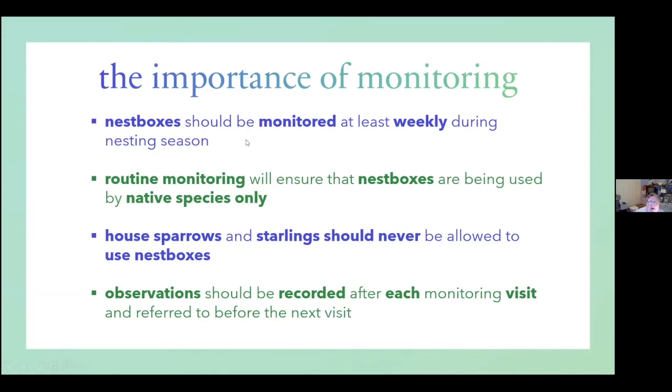Anyway, nest boxes should be monitored at least weekly during nesting season. Routine monitoring will ensure that nest boxes are being used by native species only. House sparrows and starlings should never be allowed to use nest boxes. Observations of what you find during your monitoring visits should be recorded and referred to before your next visit.